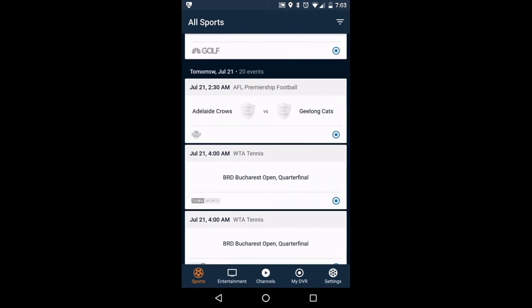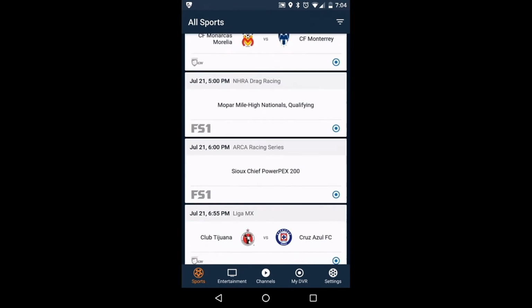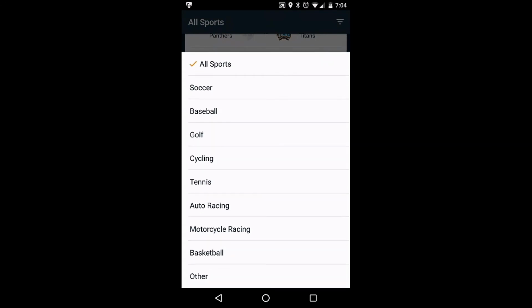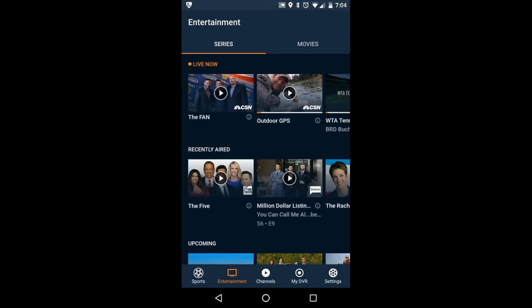Scrolling through it, you can see there's no calendar. There's literally just dates, and you'd have to scroll through all these dates to see games farther and farther into the future. That's not too surprising. Sandwich menu in the upper right-hand corner. Opening that allows you to switch what type of game you're looking at. But we're not here to look at games. We're here to look at entertainment.